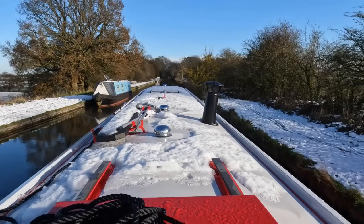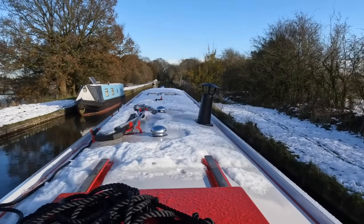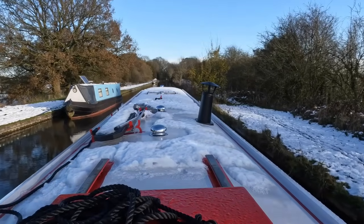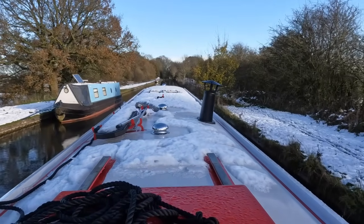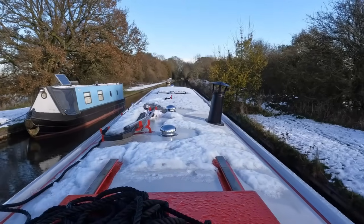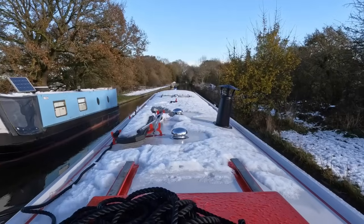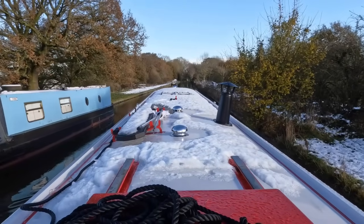Out on my own for the first time on Gladys, and I'm not going very far today, just down to a winding hole, I think. Turn around, come back, maybe moor up somewhere for my lunch, and then back to the marina.